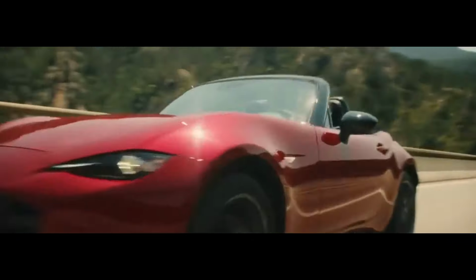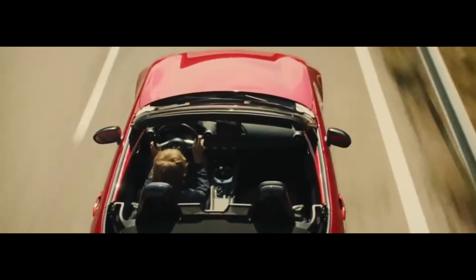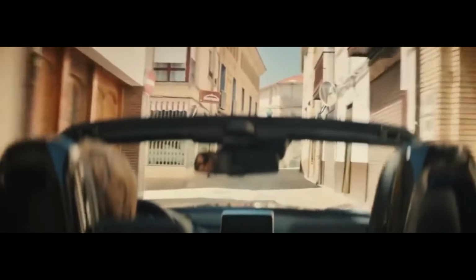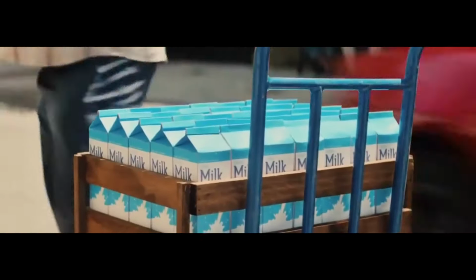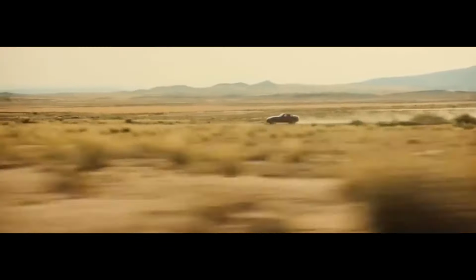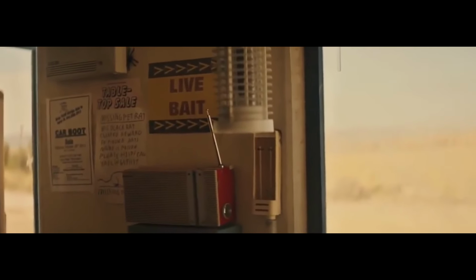Yes, V6-powered Project MX-5 Miatas are also popular, but if you just want to have fun on a twisty road, any regular MX-5 Miata will do. It's responsive and connects with the driver. This is an antidote to complex, heavy sports cars designed for speed rather than pleasure. Of all MX-5 Miata generations, the latest ND model might just be the best.